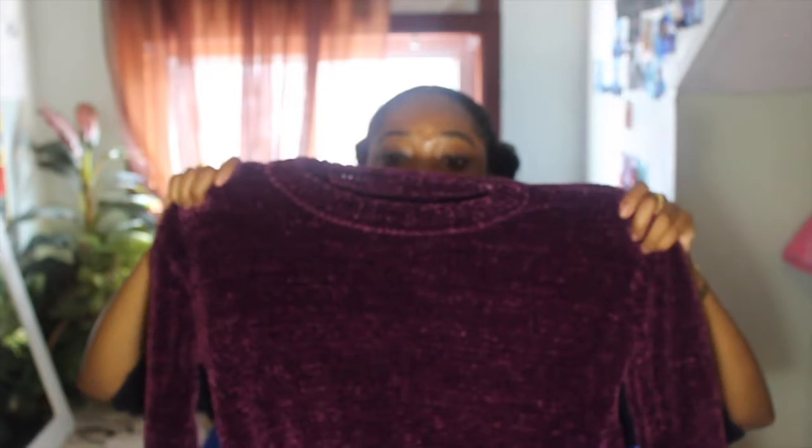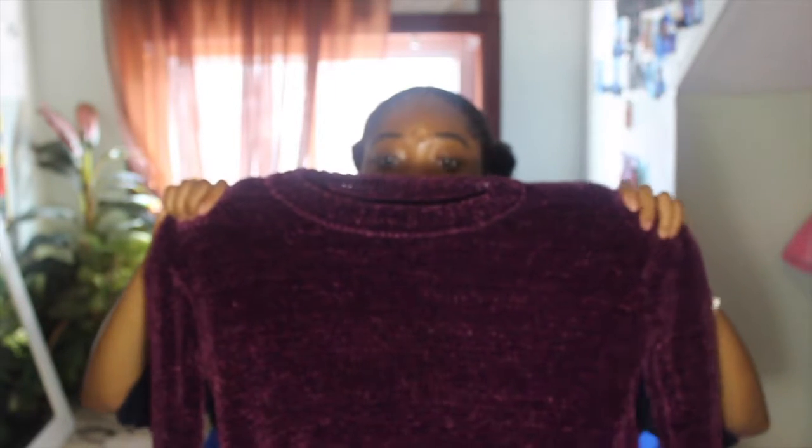Alright, next item in my haul is this, what would I say, plum purple Aeropostale sweater. It's a sweatshirt, actually. I thought it'd be a bit more fitted, because I was trying to get more fitted items. But it fits fine. It's not too baggy, because a lot of my sweaters are too baggy now. And yeah, this is how it looks.